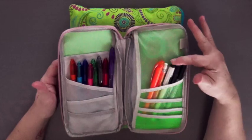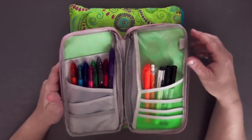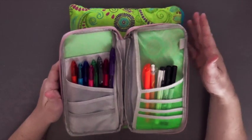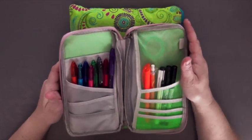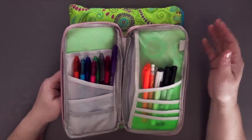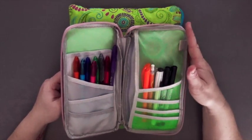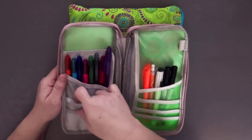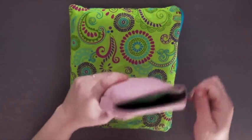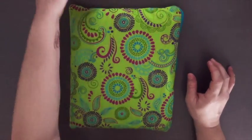I don't carry any stickies in here, nothing like that. I keep a little small stash in my planner, and then I have a bunch at work. So when I run out of the stash that I have at work, I plan on probably just sticking a couple more in my planner, or maybe even sticking a couple more in this pocket. So for now, this does me just fine. So this is the pens.